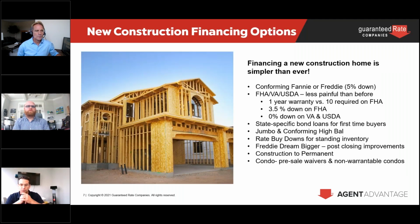And that leads right into financing options. There's still some misconception out there, everybody, about buying new construction. It still shocks me, right, a little bit. And I'll hear feedback from our loan officers and our realtor partners across the country is, you can buy a new home with 5% down, right?